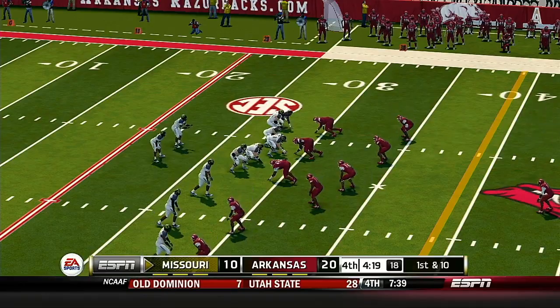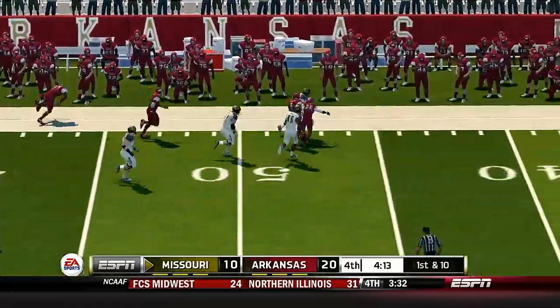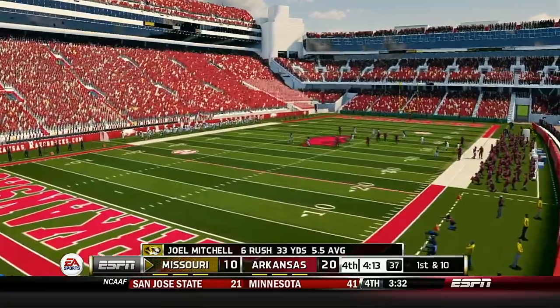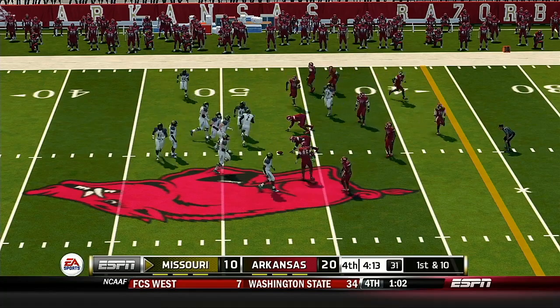And here we go with the offense ready to get things going again. Mitchell off the left side. He's to the 40. He's at midfield. And he's taken down at about the 47-yard line. When you're running the ball for big chunks of yards like that, you've got something working.